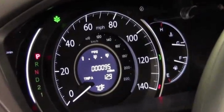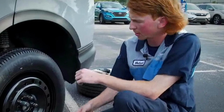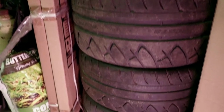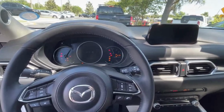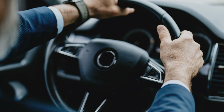Uncle Ray has put 41,000 miles on his CR-V over 3 years. Total maintenance cost is about $1,400, including 2 sets of tires. There have been 0 mechanical issues and 0 surprise bills. He told me last month he plans to drive it until he can no longer drive.